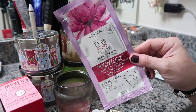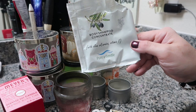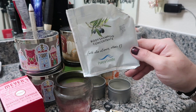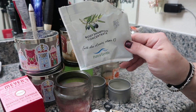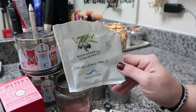It's fantastic. Here's that body shampoo concentrate, which I've already spoken about with you guys. This is the body wash in that amaretto scent, which is absolutely amazing. I literally want to take a shower 10 times a day just so I can smell this stuff. Mom life clearly doesn't allow for that, but if it did, I would willingly do it, because just smelling this stuff would make it worth it.